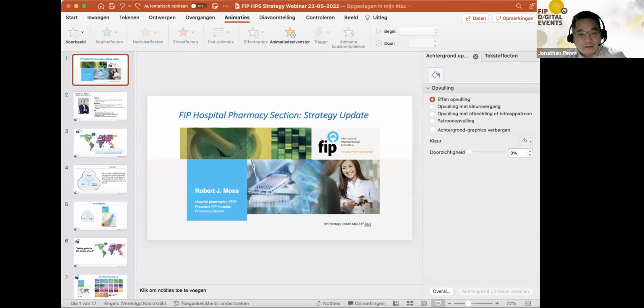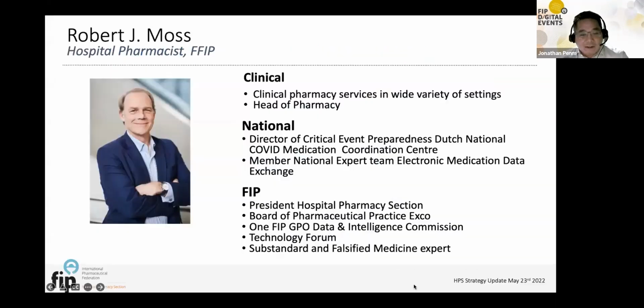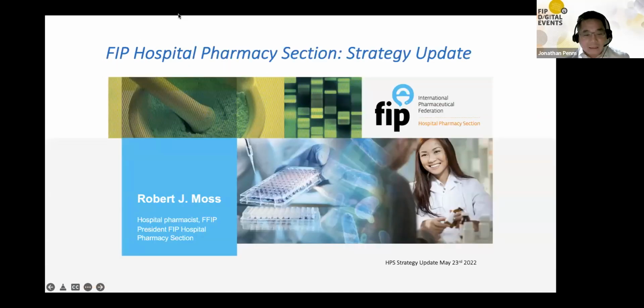He'll be presenting information around FIP and the changes that it's gone through over the next, for about 10 minutes, and then I'll present the results of a survey that we've done looking at the FIP Hospital Pharmacy Section priorities in regards to the strategy.